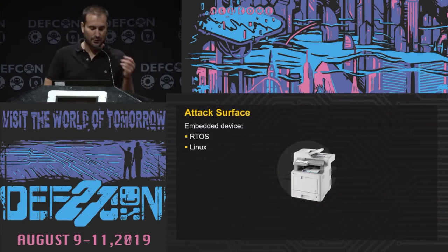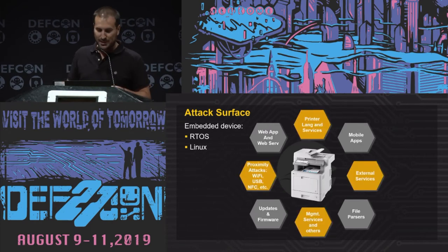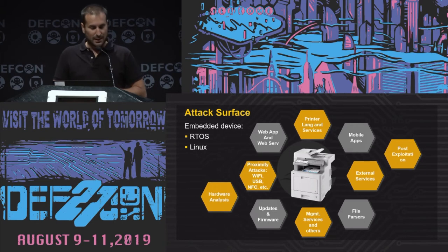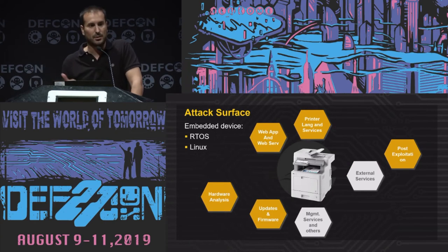Okay, let's go with the attack surface. First of all, we identified two different operating systems within our printers, the real-time operating system, RTOS, and Linux. And obviously, we identified many different attack surfaces, like web applications and web services, mobile applications, file parsers, updates and firmware analysis, printer languages and services, external services like Google Cloud Print or AirPrint, management services, Telnet, SNMP, and others, and proximity attacks like Wi-Fi, USB, etc. And we also decided to include two other tasks: post-exploitation and hardware analysis. But obviously we didn't have enough time to cover all these attack surfaces, and we finally decided to include the following ones, those painted in gray because we didn't include them in all the printer tests.